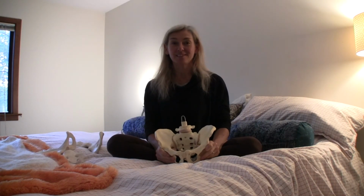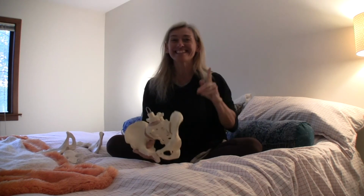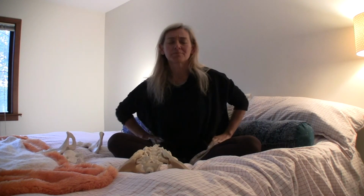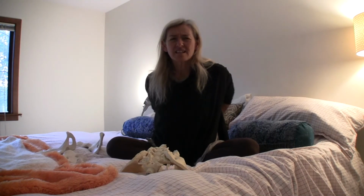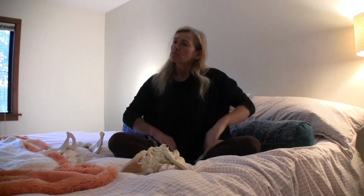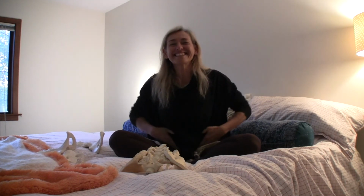Pelvis. You have one. I have one today, I think. Let's just check. Feel your pelvis. What are you going to feel? I have the pelvis right here, and there's quite a bit you could possibly feel. So just touch areas of your pelvis and get a sense of shape and... quite a construction, isn't it?